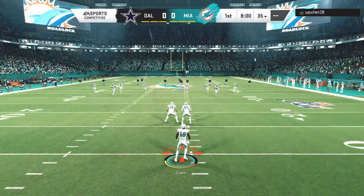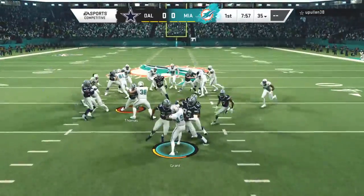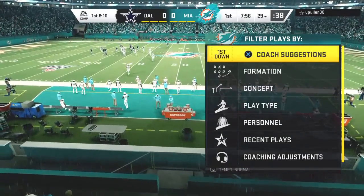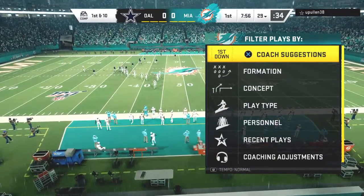And we are underway from Miami. This is fielded at the chalk of the 10. And a good return as he'll be stopped just shy of the 30-yard line. The Dolphins take over first and 10 at their own 29-yard line.